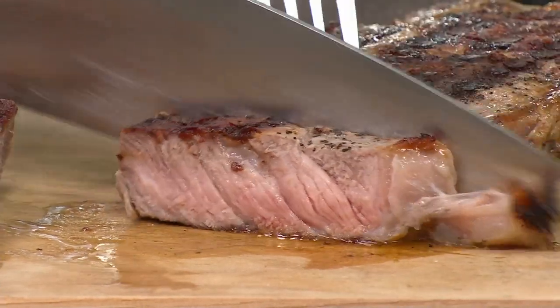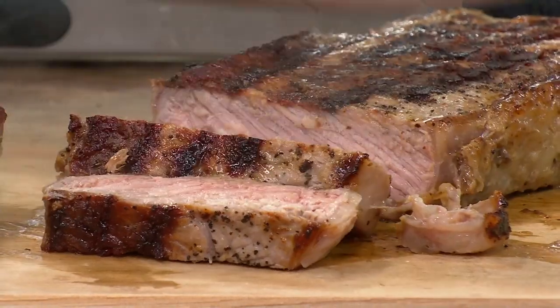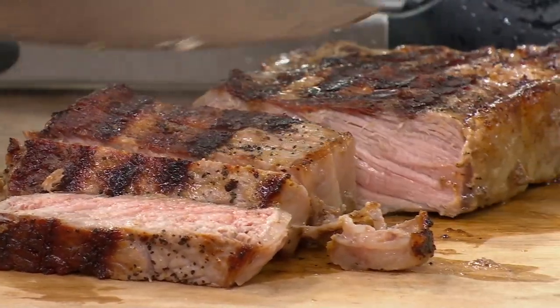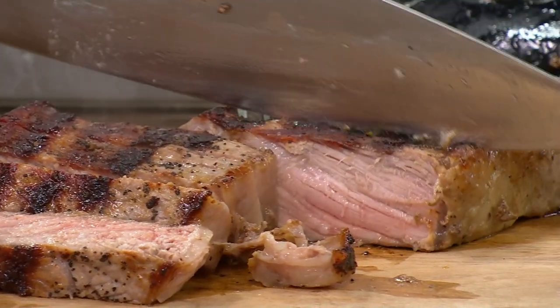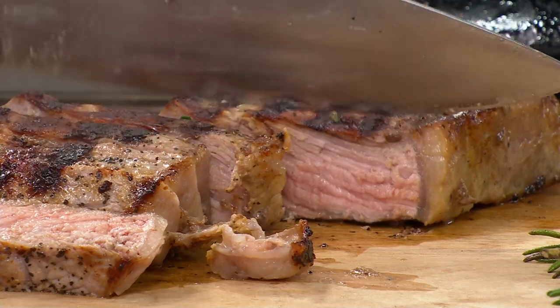So you're getting these wonderful char-grilled flavors with that 500 degree heat that's coming on the grill plate. Plus it's edge to edge cooking. It's 14 inches wide, so you're not gonna have any cold spots. You're gonna have that perfect heat all the way from edge to edge, so you can do four giant steaks just like we just did.